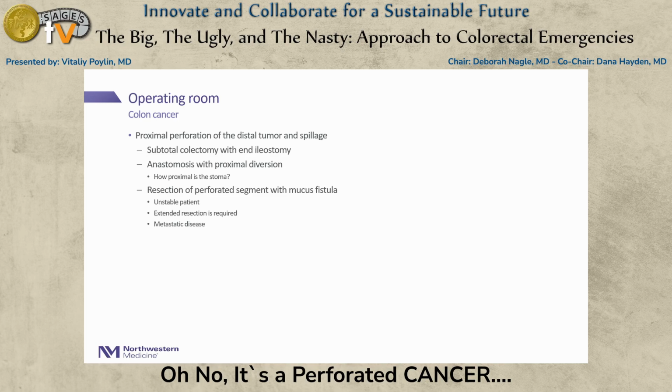So it is going to be very different if this is a distal colon cancer with a proximal perforation and you're already dealing with peritonitis and everything else. Your options at this point include a subtotal colectomy with end ileostomy, because more often than not, the rest of that colon is not very healthy looking. Sometimes you can anastomose and divert, and then what I want to know is, well, how proximal that stoma is going to be.